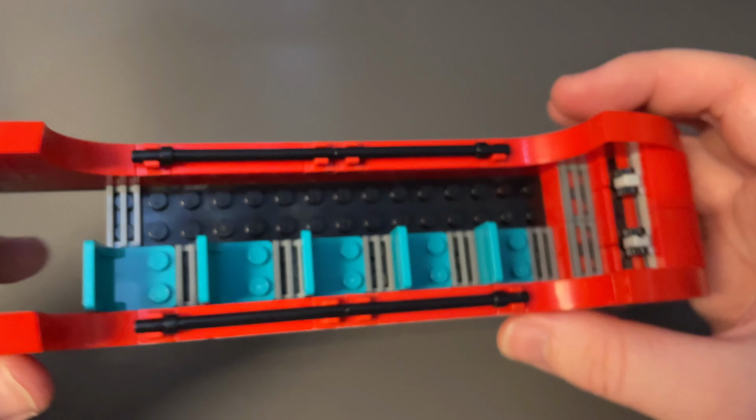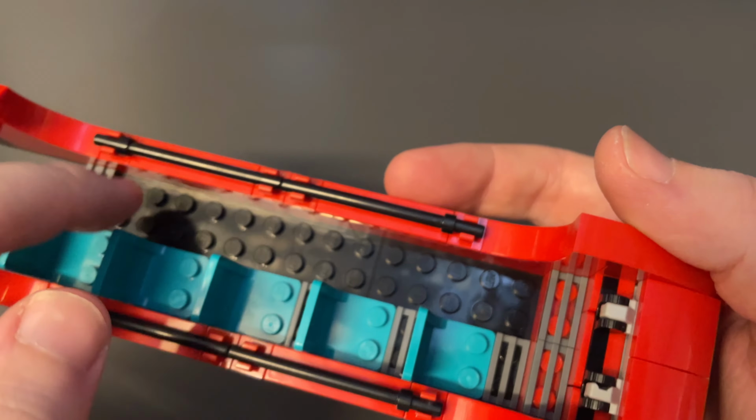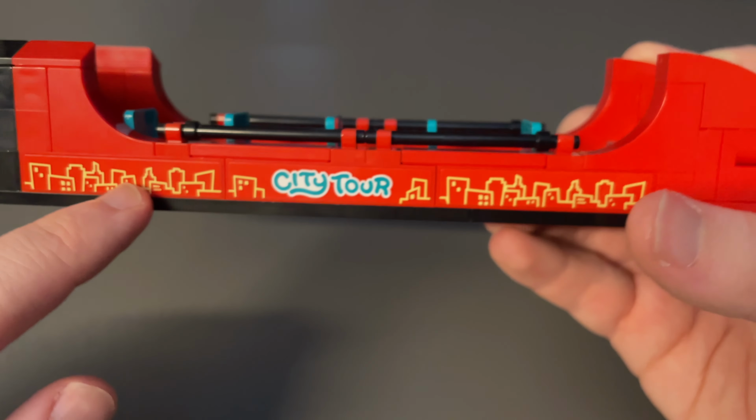Taking a look at the top deck then, we've got more chairs above here. So we've got 1, 2, 3, 4, 5, and more space for minifigures to stand along there. Got the safety railings on, and then more stickers with the City Tour logo there as well.